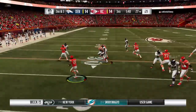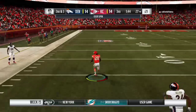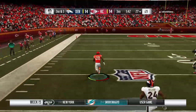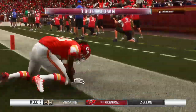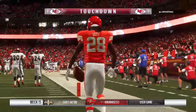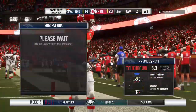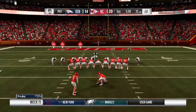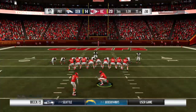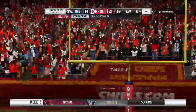And they'll go ground game here with a tailback. A beautiful spin and room to run. And all the way in for a Kansas City touchdown. A big play there. His second touchdown of the night. And the Chiefs have broken our tie as they take the lead. Santos able to tack on the extra point. And the lead is now 21-14.